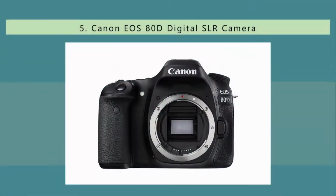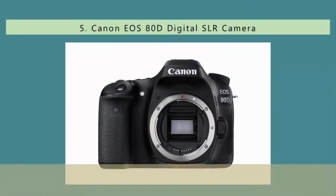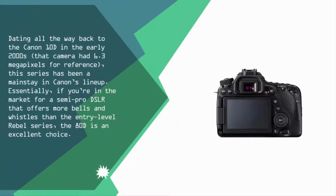Starting off our list at number 5. Dating all the way back to the Canon 10D in the early 2000s, that camera had 6.3 megapixels for reference. This series has been a mainstay in Canon's lineup. Essentially, if you're in the market for a semi-pro DSLR that offers more bells and whistles than the entry-level Rebel series, the 80D is an excellent choice.